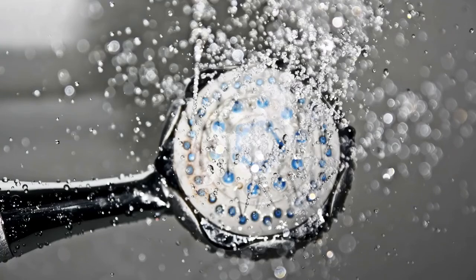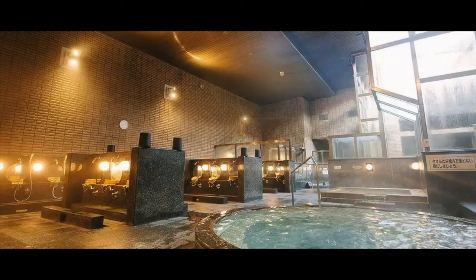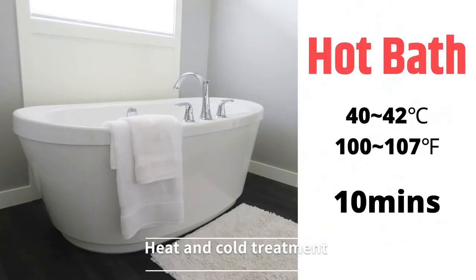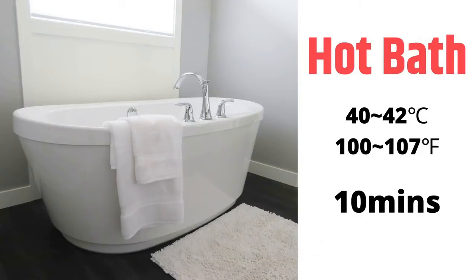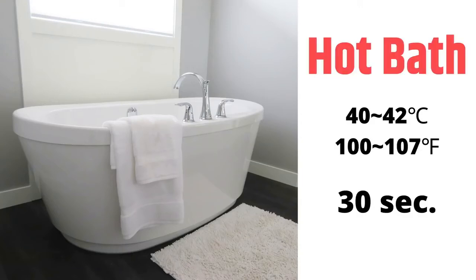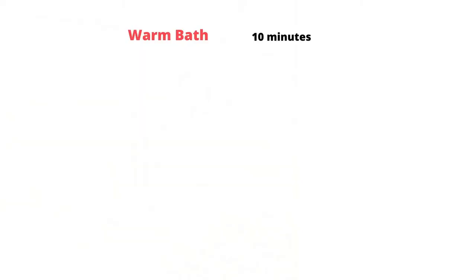I don't go to massage or gyms, but I go to the hot springs in my neighborhood once a week. There, I do contrast bath treatment, or heat and cold treatment. I know this is not for everyone, but for me it worked well. What I do is take a bath for at least 10 minutes to warm up my body, then take a cold bath for 30 seconds. After the cold bath, take a hot bath for 30 seconds to 1 minute, repeat 10 times and then finish with the hot bath.